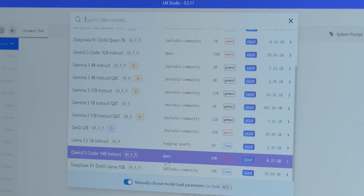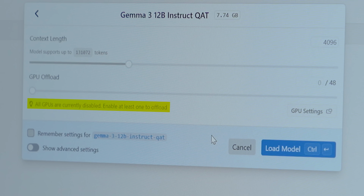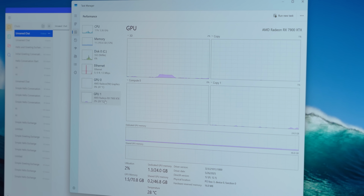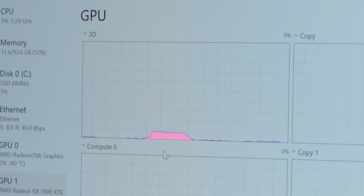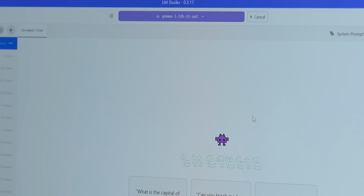Let's go to that model again. Gemma 3 12B. What? All GPUs are currently disabled? Come on. Let's restart LM Studio. What's going on? GPU is obviously not disabled. It's here. It's got a little bump right there. LM Studio, what are you doing?